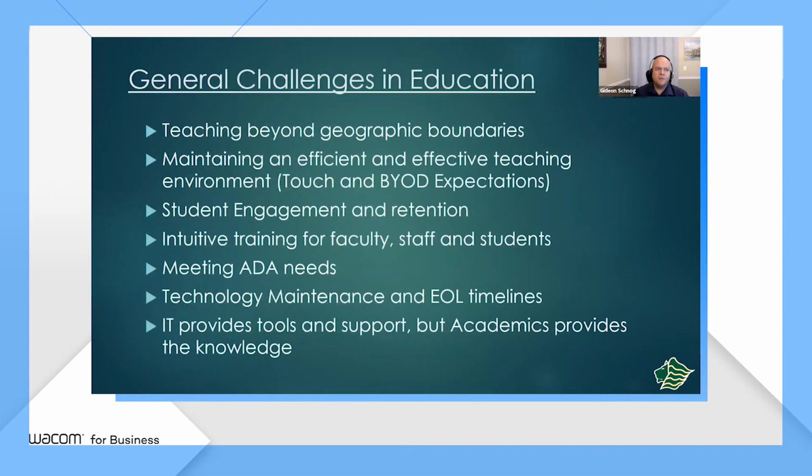So even before COVID happened, the education environment already had a lot of challenges. There's a lot of competition, many universities, both international and domestic. So we always have to see how we can expand our teaching boundaries. Geographically, you don't want to be beholden to where you exist, like our main campus. That's why we had centers all over the country and also have online components to our teaching and education.